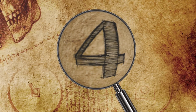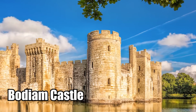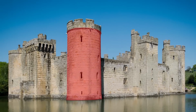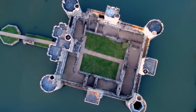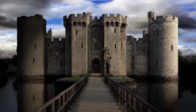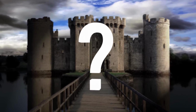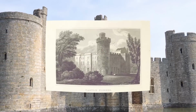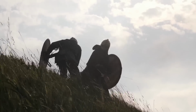Number 4. Bodmin Castle. Bodmin Castle has been called the perfect English castle. It has square battlements, secured at each corner with round drum towers, and wrapped in an almost impenetrable moat. This fantastic castle was built starting in 1385, but nobody is exactly sure why. Scholars debate whether Bodmin Castle was designed as a luxurious country home or as the ultimate fortification in a battle.